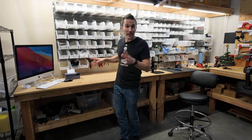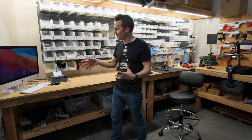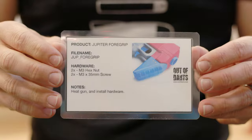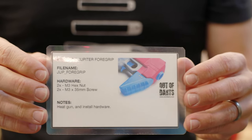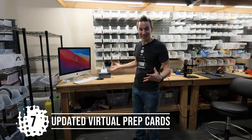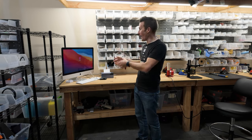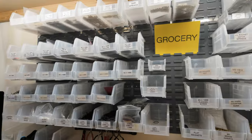A big improvement over in our prep department, where all the 3D parts get put together and checked, is that we got rid of all of the prep cards, which was a card that told you how to prep it, and there was a stack that nobody ever looked at, and we put them on a computer where they can be searched and indexed and really easily referenced. Makes it much easier when you actually do need to know or learn how to prep one of the new parts.